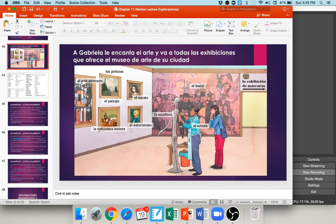Next, our second vocabulary focus. Earlier we've been talking a lot about clothing and styles and that kind of thing. The second part of this chapter deals with arte, lots of art. And it tells you here, a Gabriela le encanta el arte y va a todas las exhibiciones que ofrece el Museo de Arte de la Ciudad. So Gabriela loves art, and she goes to all the art exhibitions that the museum in her city offers.